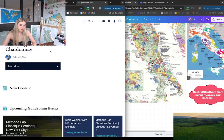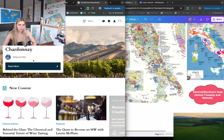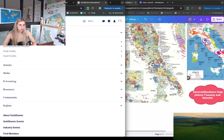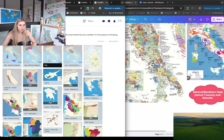Let's pull up Guildsomm again. So this is a guide that goes through and explains what's going on in all the regions. They have normal guides, study guides, and then expert guides, which get really detailed, and they're just too much, I find, for the quick little overview. So then I'm gonna pull up the Wine Law Compendia, and that has a bunch of wine laws, also producer profiles. Okay, let's pull up maps too and see what Guildsomm has going on here.